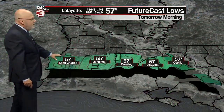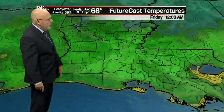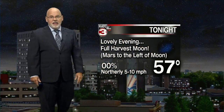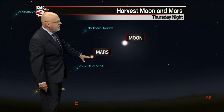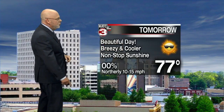Lower 50s tonight, mid-50s for tomorrow morning, and then as we get into the afternoon, we'll see readings getting into the mid-70s. So a lovely evening, 57 the low tonight as that full moon, that harvest moon, is out there. Mars just to the left of it. That's tonight. Look at this tomorrow night. They're going to be right on top of each other, so look out for that tomorrow night. Should be an interesting sight.